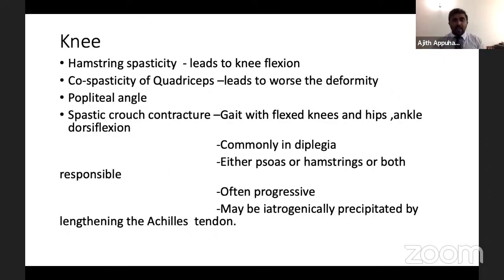And another thing that could be useful in your viva table: if you are given fixed flexion knees and asked how you would correct them, if you mention this secondary spasticity of the quadriceps, the examiner will understand this is a sensible person who has some knowledge about this disease.